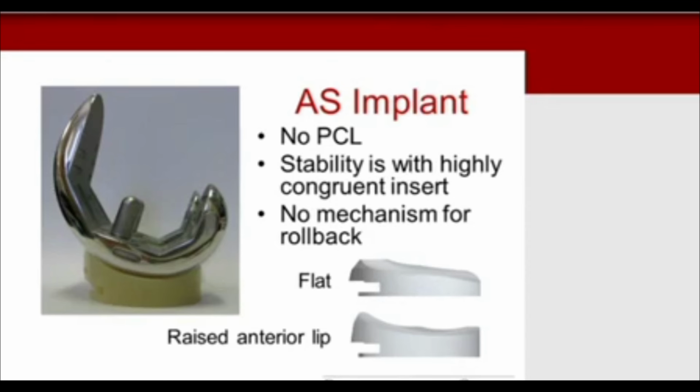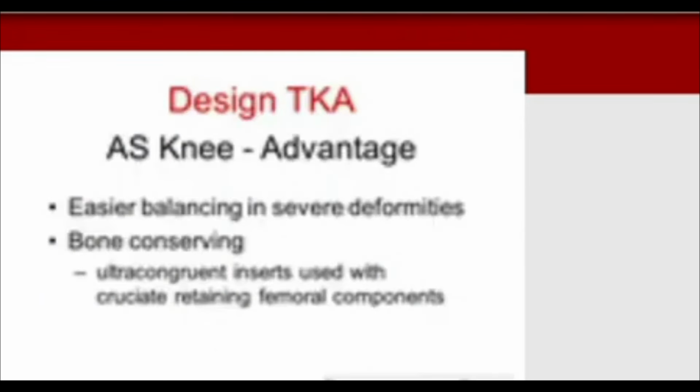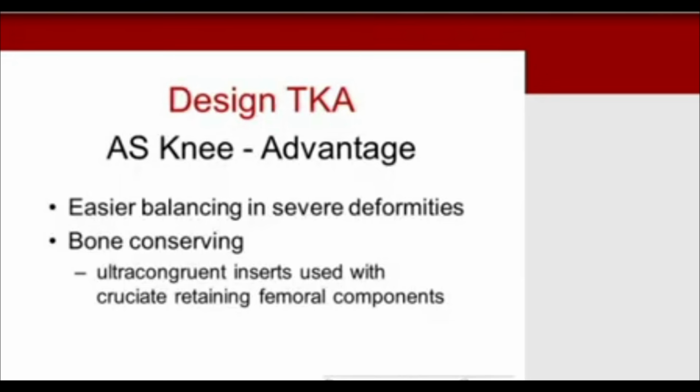In the last decade, there have been new designs coming out, which we know as the anterior stabilized implant. This stability is provided with the anterior lip and a congruent bearing. The anterior lip is about the same height as the posterior stabilized post, and this gives you the stability and flexion comparable to a posterior stabilized knee. The advantage is, again, easier balancing in severe deformities. It's bone conserving, so if you balance the PCL and you over-release it, instead of switching to a PS knee, you put in an ultracongruent insert and the problem is solved. And that's the alluring feature of using an anterior stabilized bearing in the armamentarium using a cruciate retaining knee design.